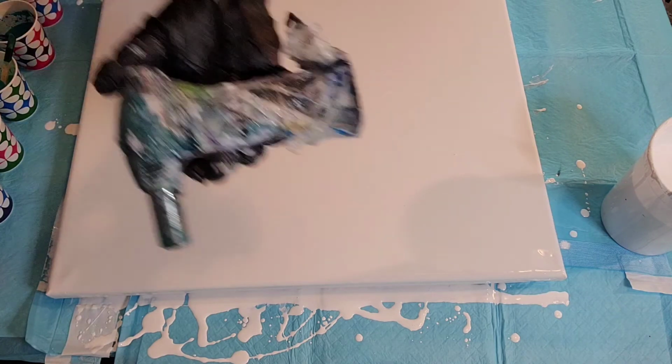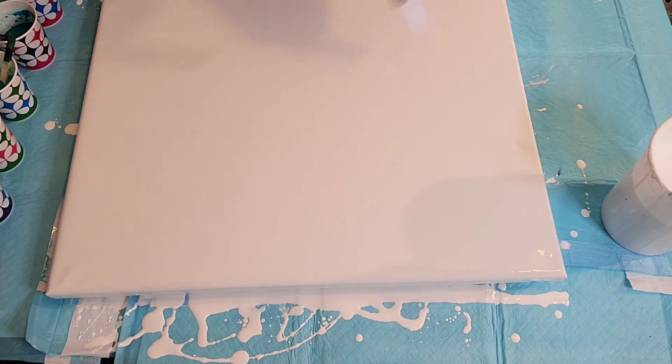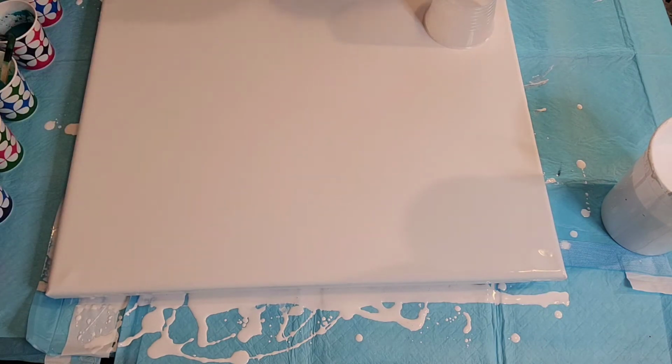All right, let's give that a little bit of torch. This is my torch. I get it on Amazon. I have it wrapped with press and seal just to keep it clean, keep the resin off of it. When you're torching, try not to stand directly over your torch. All right, and this is going to be kind of a move. I'm going to move this diagonal across the canvas. So I'm going to start over here.